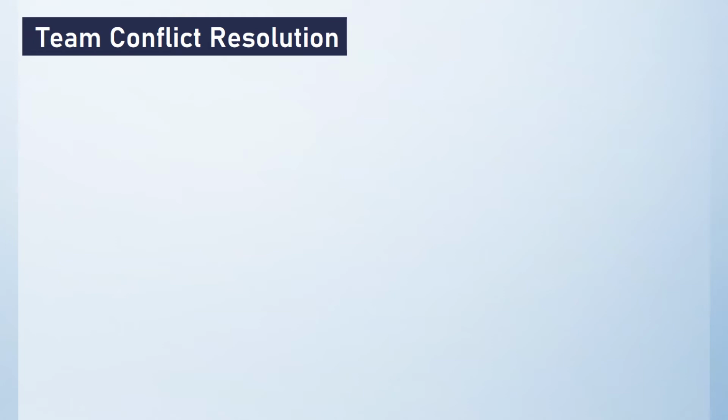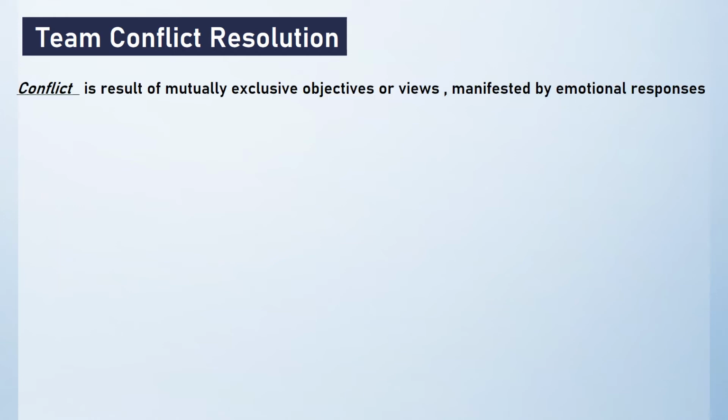So there are 5 types of conflict management here. Based on the situation, time, location and objectives, he can handle it by any of these ways. There won't be any single method; there cannot be a single rule for handling all types of conflicts. He has to handle it based on the situations and expectations. So let us understand that. Like I said, different opinions and objectives result in conflict, and sometimes it's manifested by emotional responses, fear, anger or frustration that can also lead to conflict in the team.